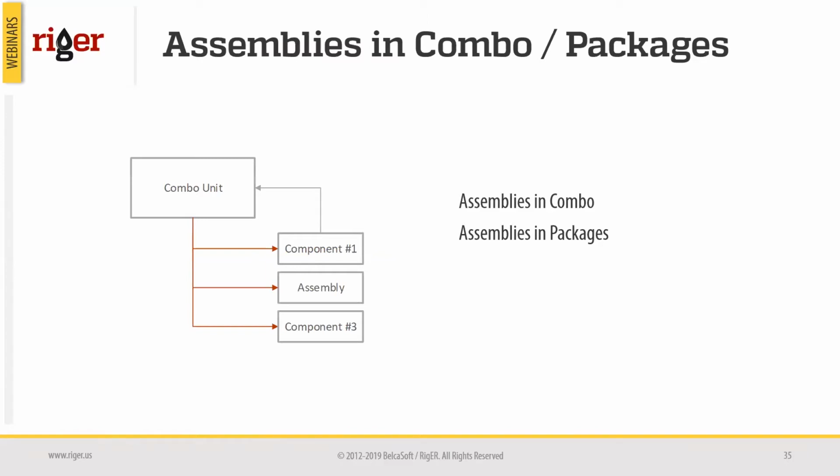Yeah, one of the scenarios is when we can build a combo unit and include individual components inside of it, or we can add an assembly that has already been built with the components in it. So we just build a separate combo unit. And again, we will charge our client the price of the combo unit only, regardless of the individual prices of the components or assembly. Exactly. However, if you would like to have the price dependable on the number of components in the field, in this case, instead of a combo unit, you will use a package. Correct. Yeah, and we will combine assemblies into packages.